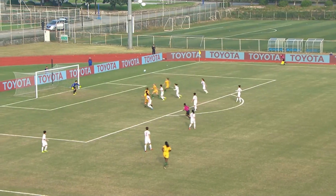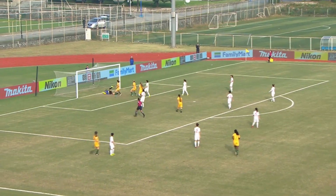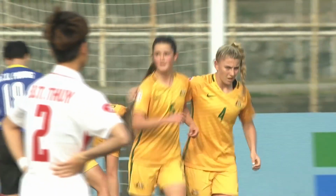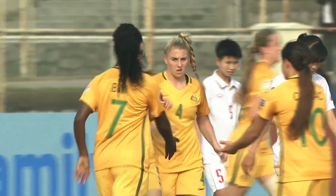For example, Australia, I think physically they are stronger than the other Asian teams. And now they work more on the technical and tactical side. So I think there's quite a big chance for them to get better results in the final stage.